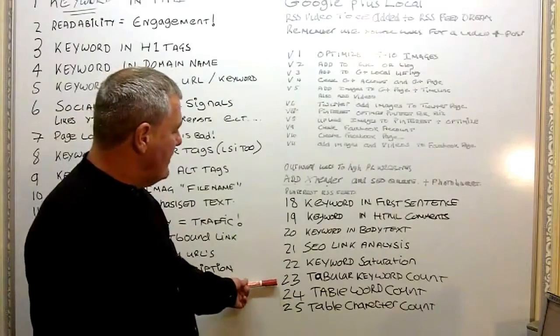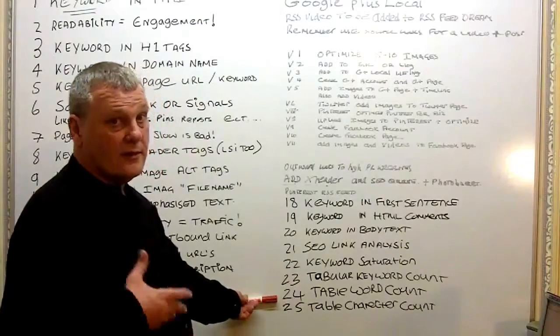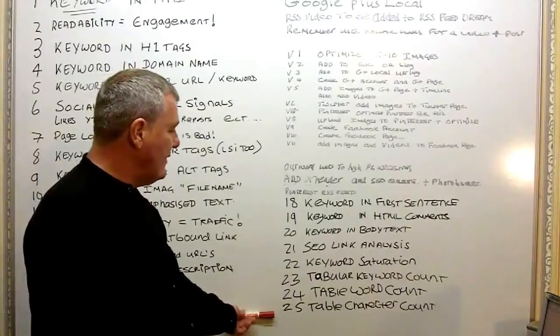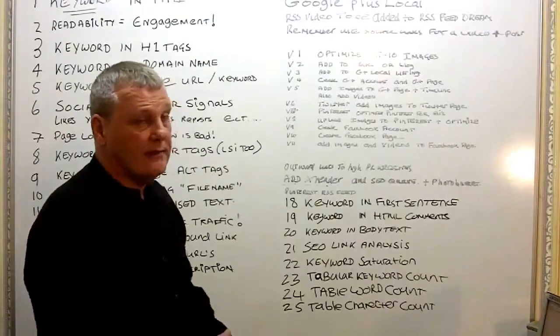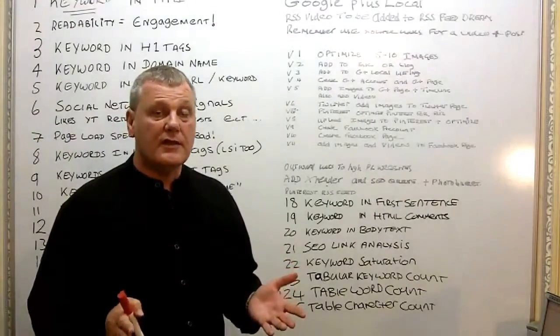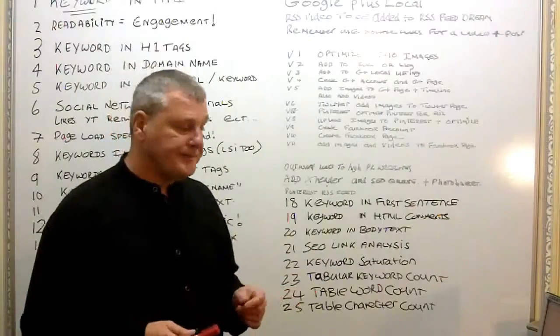Tabular keyword count, that's another one you've got to look at as well. And table word count, which is obviously the amount of words on your page in comparison to your competitors. And table character count. And of course these things have increased recently because Google wants to see good quality content. So the longer the article, around about 700 words, the better.